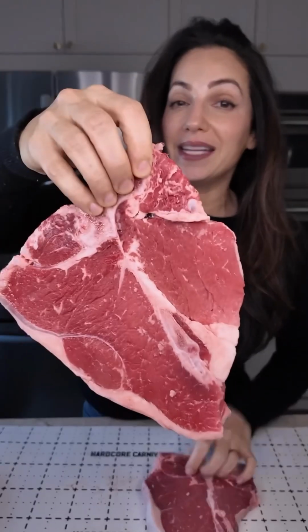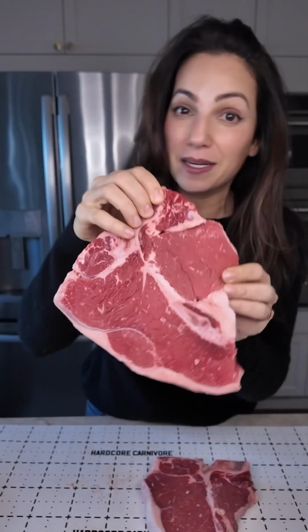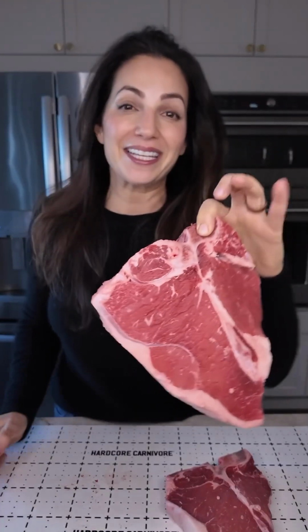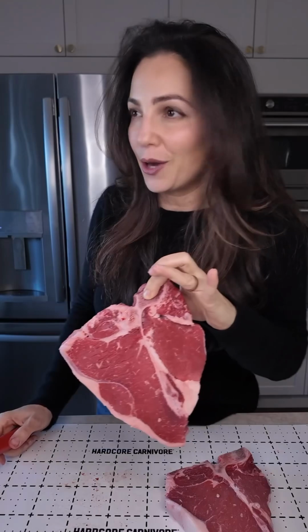And it's not just an opinion, it's an actual measurement. So there has to be over 1.25 inches of tenderloin to be considered a Porterhouse. And just to confuse things, in Australia, this bit here, which is the strip steak, when it's by itself, is actually called the Porterhouse. It's complicated, I know.